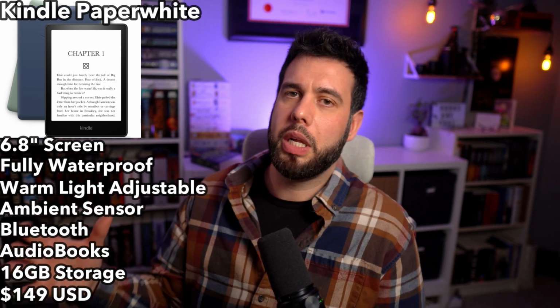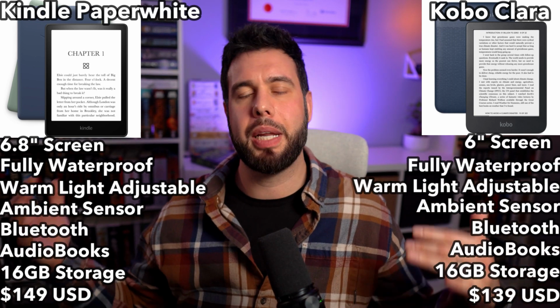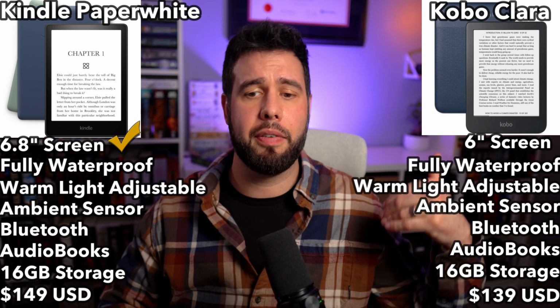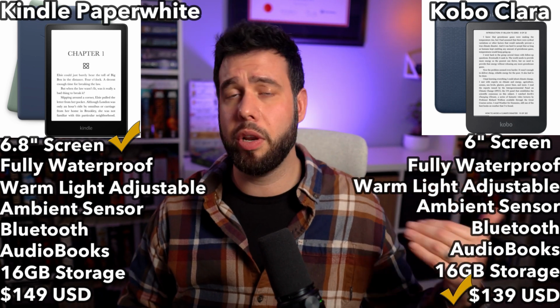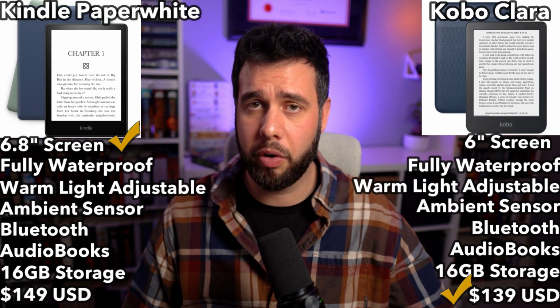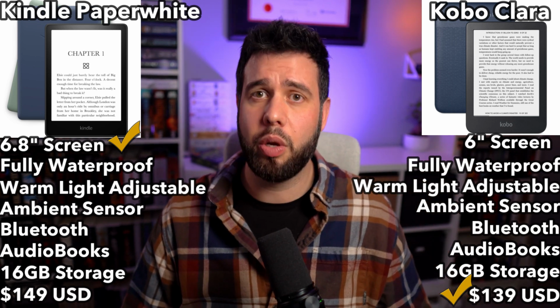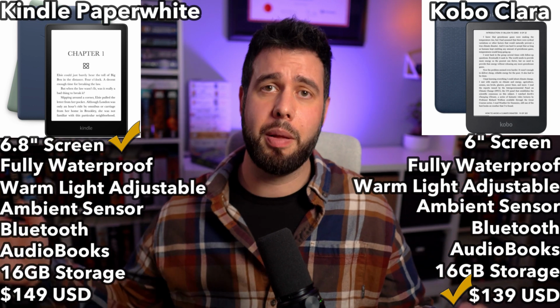So $149 US. We have on the Kobo side a Kobo model called the Clara 2E, and it's basically the same as the Paperwhite, except it has a smaller screen and you save about $10 for that. So it's $139 US, but it has a smaller screen. It is also waterproof. We're looking at the 16 gigabyte storage version here. It also has Bluetooth. You can listen to audiobooks. They're pretty much the same.